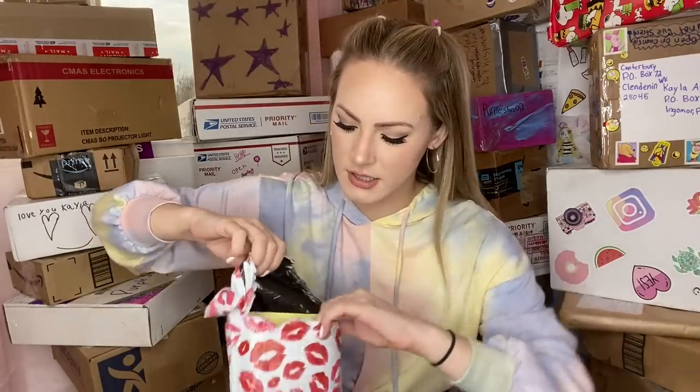Okay, I have been waiting to open up this bubble mailer. It comes from Addie, and look how cute. It literally has lipstick kisses all over it. This is so appropriate for this time of year, like Valentine's Day time.